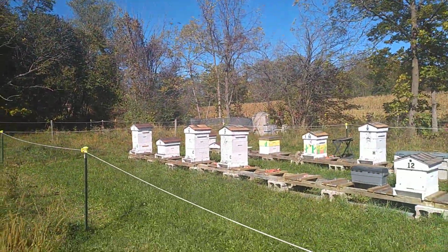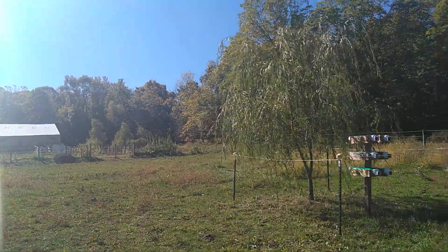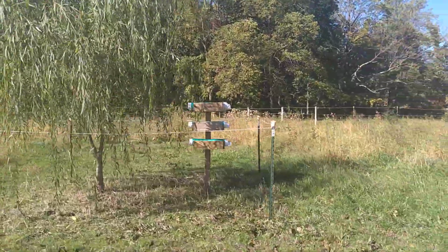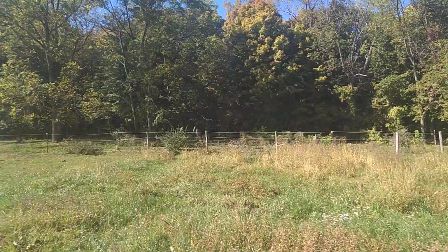The bees are going from here. I've got my hive top feeders out here behind my barn. So we're going to walk this way. My pollen sub feeders are right there. They're not touching that yet. There's still stuff out. If they're not in there, that means there's enough pollen out still for them to bring it in.